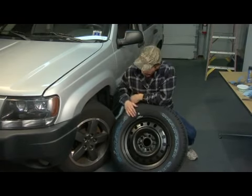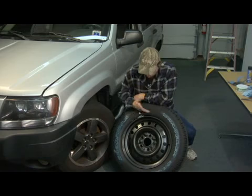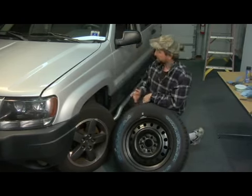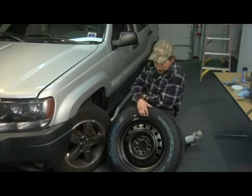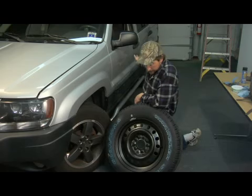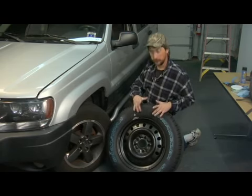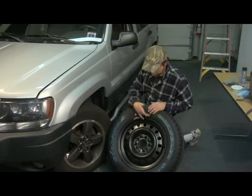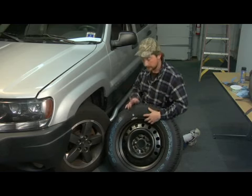Another place you can look, if for some reason this is worn off, if you like to bounce off curbs a lot, and that's not there, right on the inside of your driver's side door, it's either going to be on the door itself or on the pillar that's coming down on the inside there. You'll see a white sticker. Hopefully you can read it. But it'll have the same information as right here, your tire size, and at the end is your rim size.